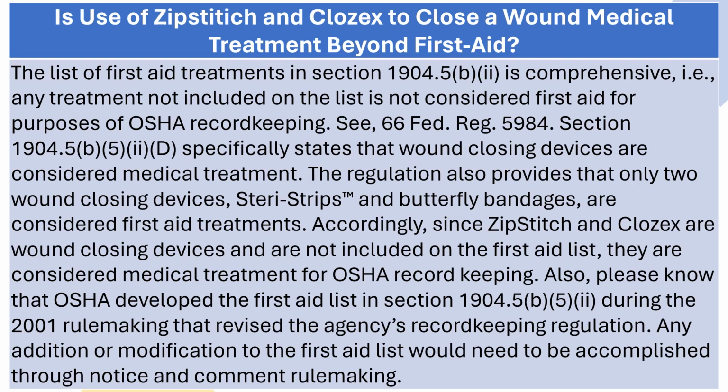The list of first aid treatments in Section 1904.7(b)(5)(ii) is comprehensive, i.e., any treatment not included on the list is not considered first aid for purposes of OSHA record-keeping. See 66 Fed. Reg. 5984. Section 1904.7(b)(5)(ii)(D) specifically states that wound closing devices are considered medical treatment. The regulation also provides that only two wound closing devices, steri-strips and butterfly bandages, are considered first aid treatments. Accordingly, since Zipstitch and Clozex are wound closing devices and are not included on the first aid list, they are considered medical treatment for OSHA record keeping.